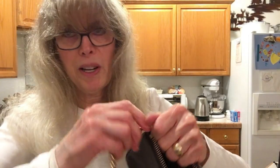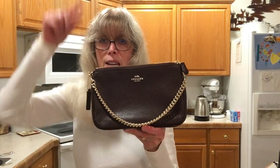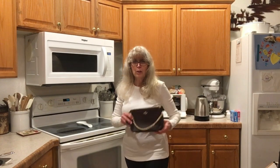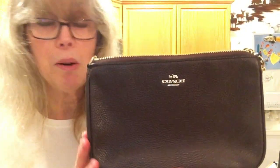The leather on these bags is really, really nice. You could put a chain and wear it as a crossbody, or you could carry it like this. But this is the 22, and the Swinger in the stores now is 19. The 22 and 19 are both indicative of the centimeters in the length. And there is a zipper in the back.